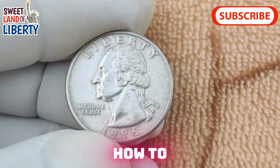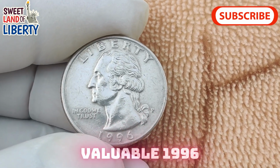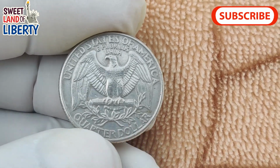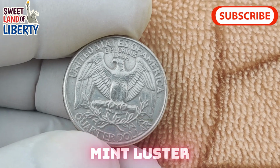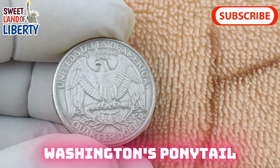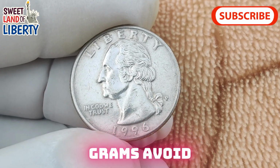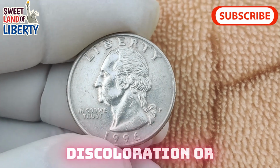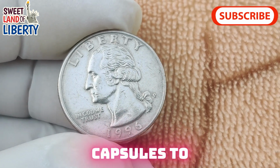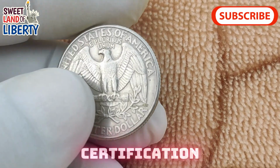Chapter 7: How to Identify and Preserve a Valuable 1996 P quarter. If you believe you have a valuable 1996 P quarter, here are some tips to help you identify and protect it. Inspect the coin under bright light for original mint luster and sharp details. Look for the P mint mark near Washington's ponytail. Weigh the coin to confirm it is approximately 5.67 grams. Avoid coins with visible scratches, discoloration, or dirt. Store valuable coins in airtight holders or coin capsules to prevent damage. Consider submitting your coin to a professional grading service for certification.